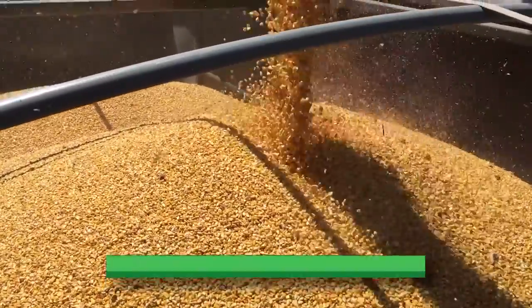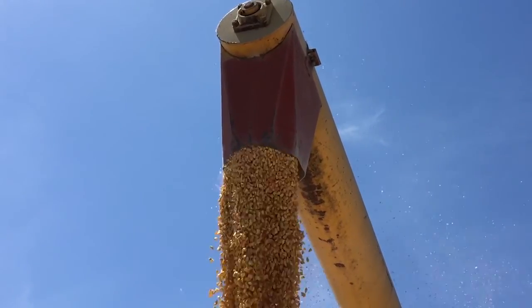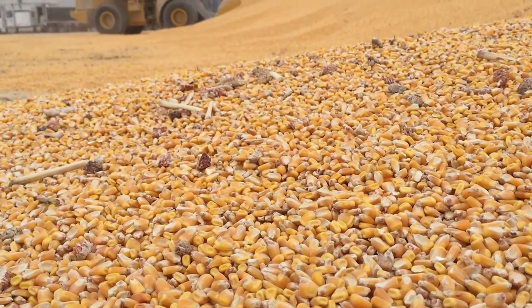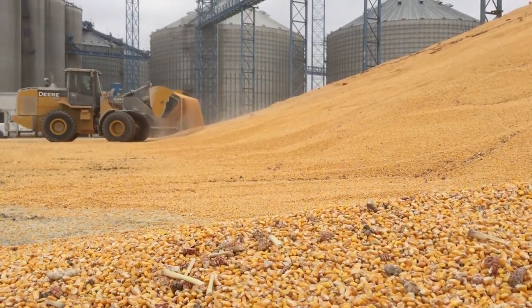He says one of the most important things for growers to do is to manage the carry. Additional bin space may be making producers hold on to grain rather than sell it, but he warns that just because you have the bin space doesn't mean you have to use it.